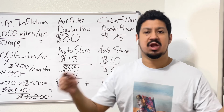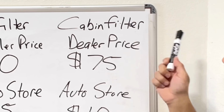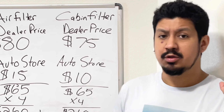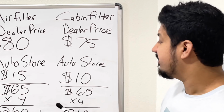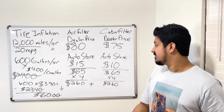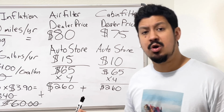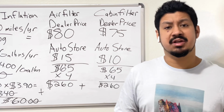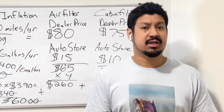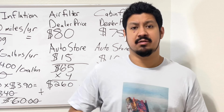Another one that they always try and get you for is your cabin air filter. Cabin air filter, the dealer price is around $75. However, if you just go to your local auto store, Walmart, they have them for around $10. So if you subtract $10 from $75, you get a savings of $65. Again, multiply it times 4, that's $260 per year just by changing your own cabin air filter and Googling or looking on YouTube how to change my Honda Civic cabin air filter.